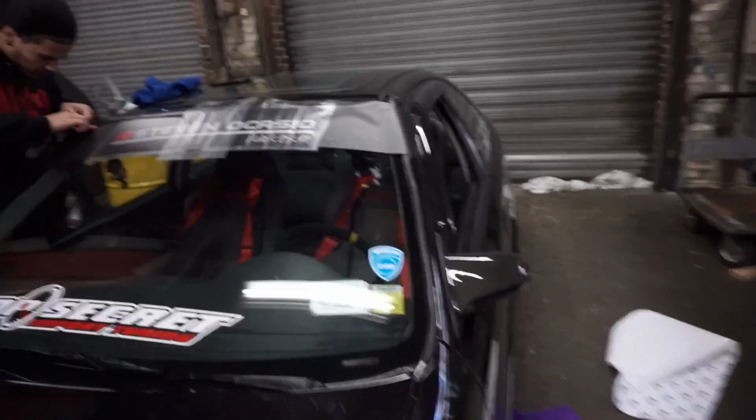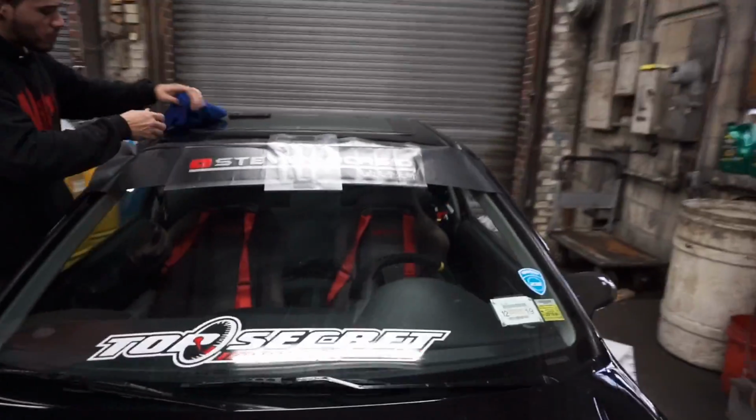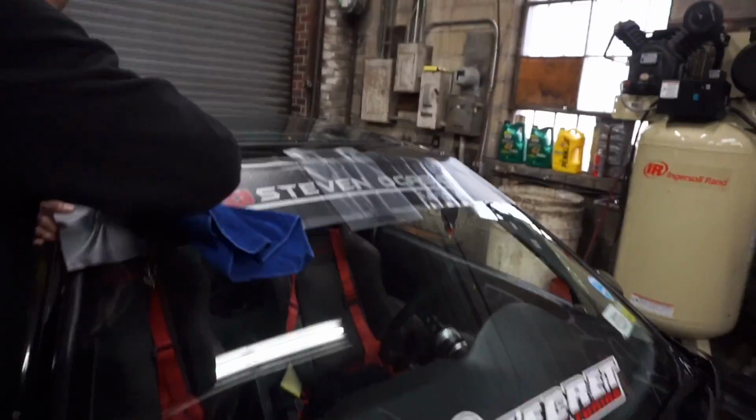So alright, I just laid my side down. We'll just lay his side down. We're working on that side first, and then on this side. So far, it's looking good.